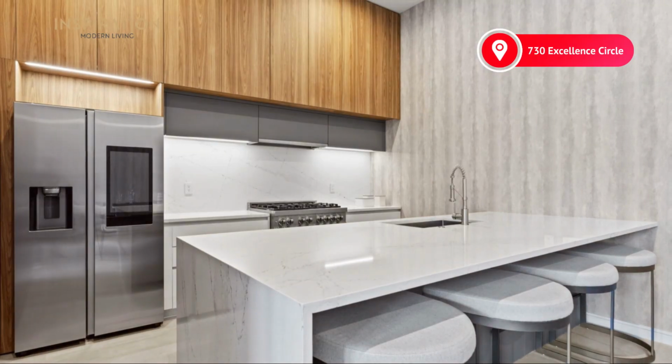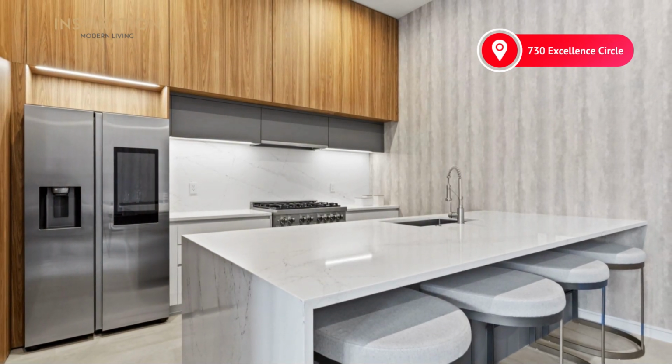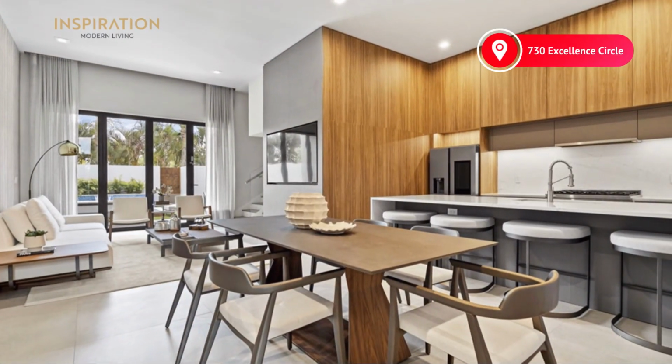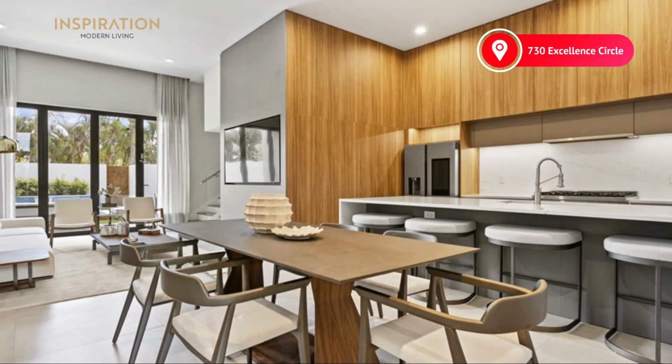The heart of the home? A chef's kitchen that boasts an Italian gas stove, sleek modern cabinets, and top-of-the-line appliances. Perfect for those who love to cook or just love to eat.